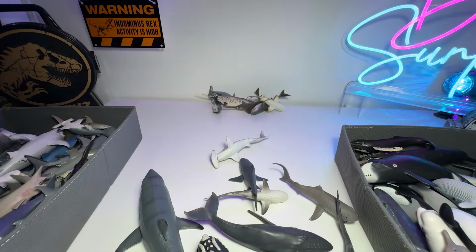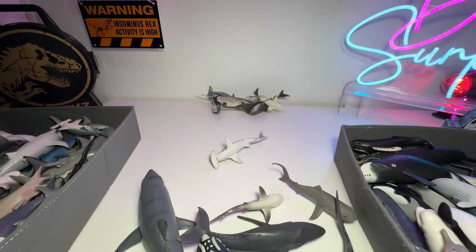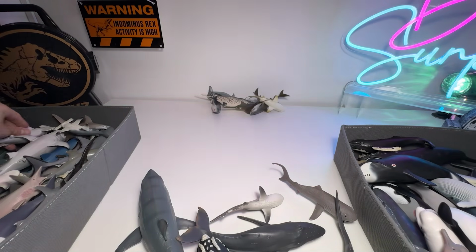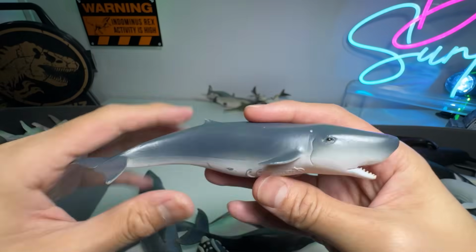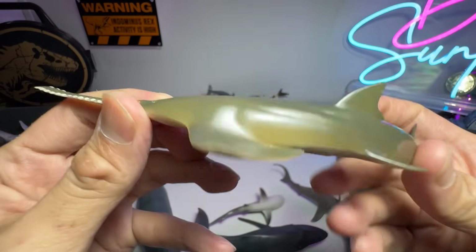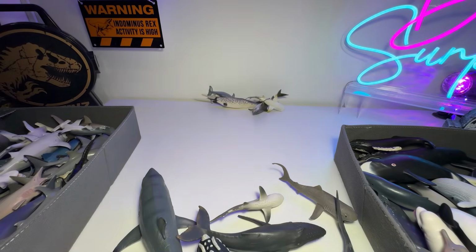Very interesting for sure. And this one seems to be a great white again. Plenty of great whites. Hammerhead again. Let's see what else we've got. Pygmy sperm whale. Nice. Saw shark again, or sawfish, yes, sawfish. 2014 figure. I like it.